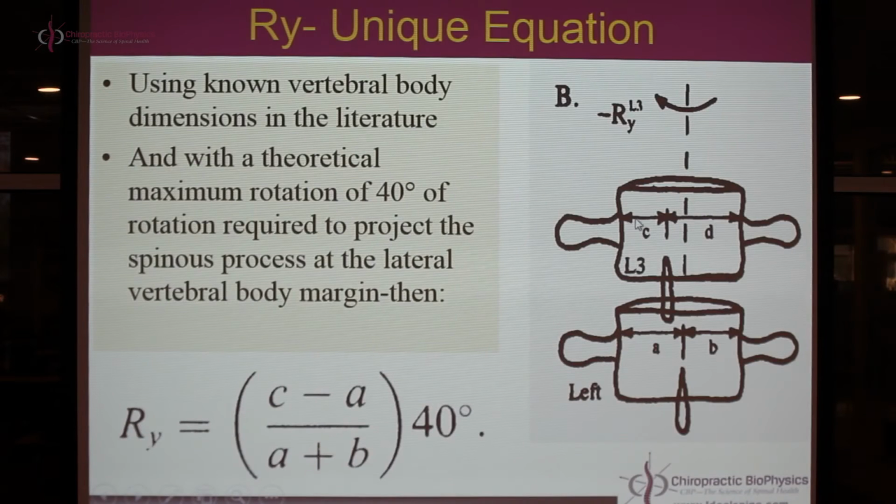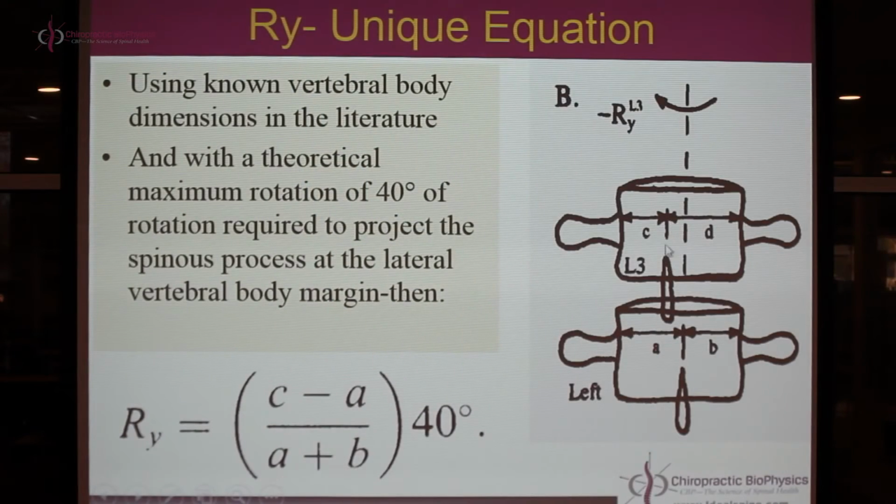Now, what we know is we're not going to see anywhere near that, so we have to come up with a way to calculate less than 40 degrees of rotation. And what we do is simply use the width of each vertebra, the narrow-waisted margins, left and right, versus the spinous lamina junction, compared to the vertebra below. So we get an equation that looks like this: C minus A. C is the top vertebra, the spinous lamina junction relative to the lateral aspect of the vertebral body on the side that the spinous rotated to.